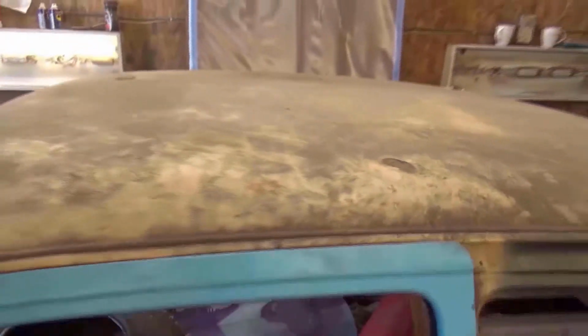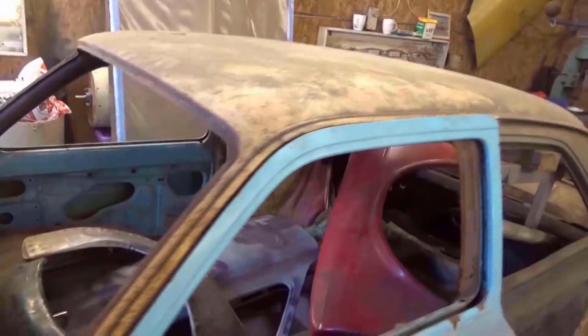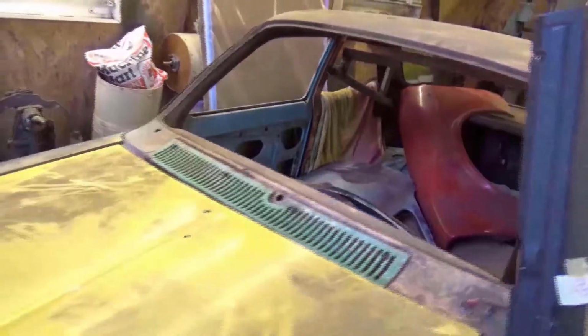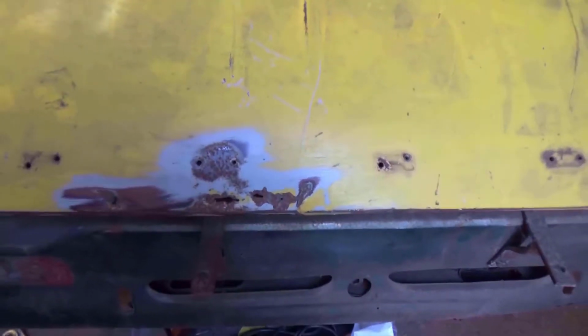Bit of rust on the roof, but nothing. Windscreen opening's good. You can see we've got a spare door in there, spare wing in there. Fiberglass bubbles. The bonnet looks nice, but the front's rusty. Good one's only worth about 10 quid, so it isn't worth nothing, but it's good for a part. We can use it as a guide to make our aluminium bonnet, so it's handy.